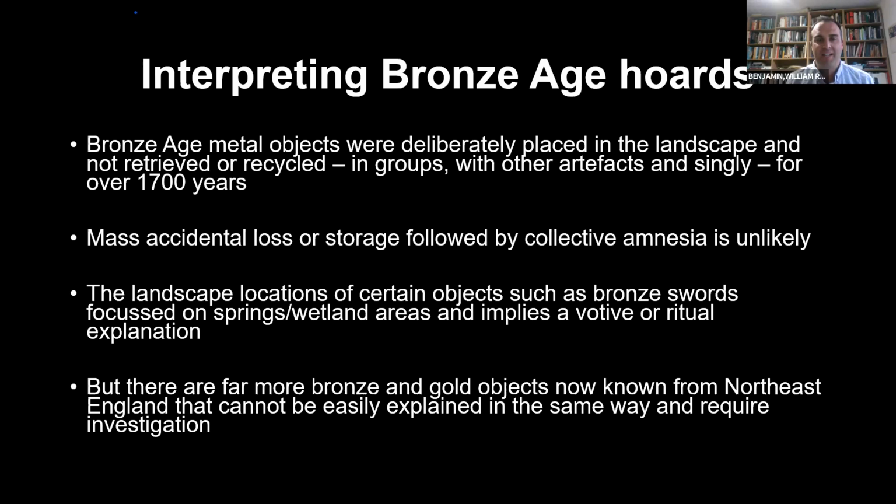However, there are far more bronze and gold objects now known from Northeast England that cannot be easily explained in the same way and require investigation, ideally more detailed investigation into their landscape context. It's worth noting that when I was at the British Museum, I was in charge of the Bronze Age hoards being found by members of the public through the treasure scheme in England. And I had counterparts who were dealing with the Iron Age, Roman periods, early medieval, etc.